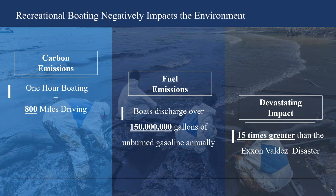Looking more at the pollution, boating is extremely energy and power intensive. So 1 hour of boating on a family-sized boat creates about the same emissions as driving a car for 800 miles. Direct fuel emissions also exist. Boats discharge over 150 million gallons of unburned gasoline annually. For reference, this is about an order of magnitude, or 15 times, greater than the Exxon Valdez oil spill. Next slide.